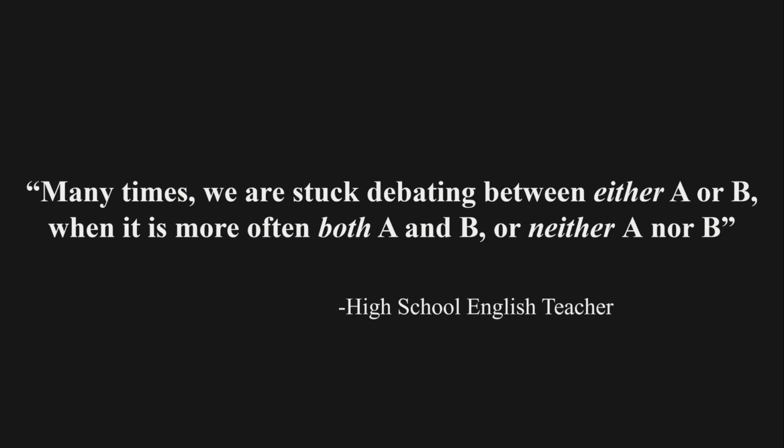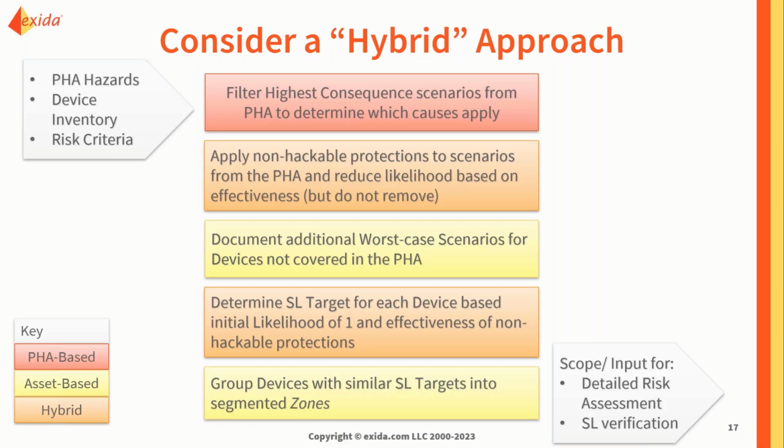So we should use them in neither of the approaches. And so with that in mind, what I'll propose as food for thought, or as consideration in our webinar today, is to think about taking a hybrid approach. We've done a little bit of color coding here, where things that are following that PHA or HAZOP-based approach are in red, things that are following the more asset-based approach are in yellow, and then our hybrid, where we merge those two methodologies together, we're showing in orange.